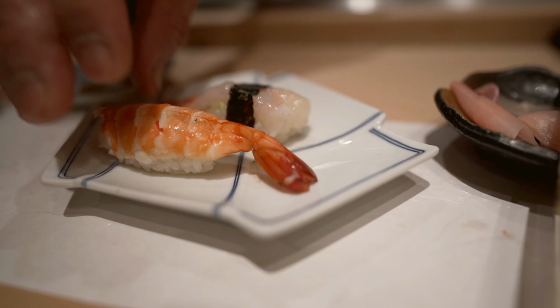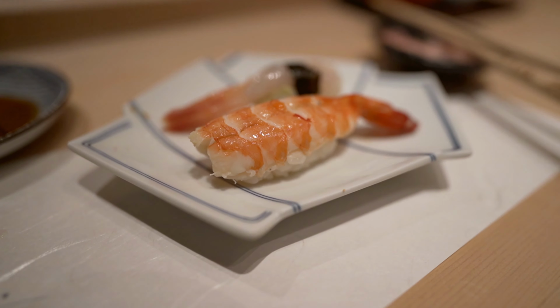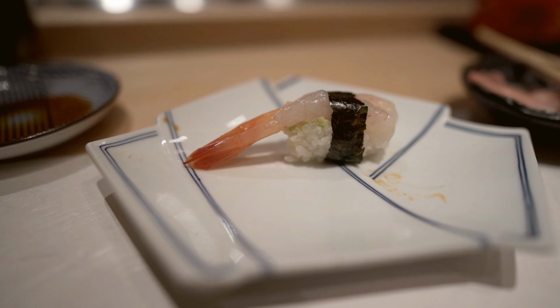Shrimp that was raw and shrimp that was cooked, both of them were cold. I don't know how I prefer this, but I kind of prefer the raw shrimp over the cooked shrimp. It was very cool to have that. I had never had raw shrimp like that before in sushi, but there's a first for everything.